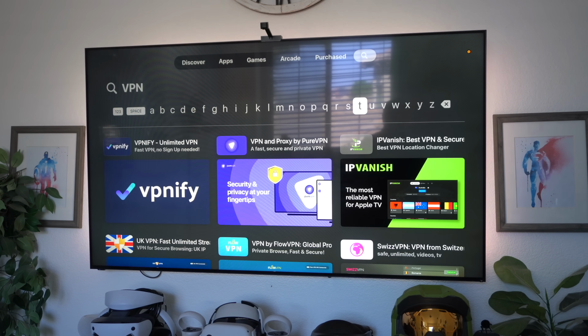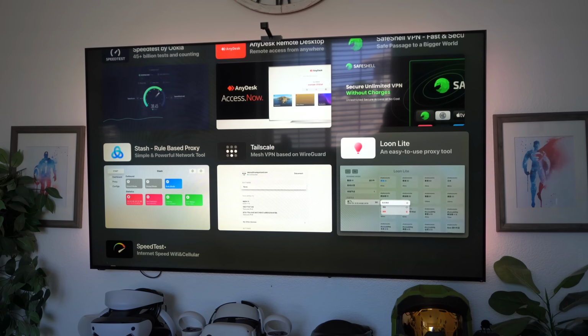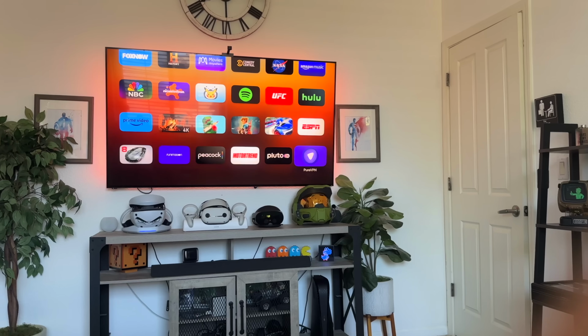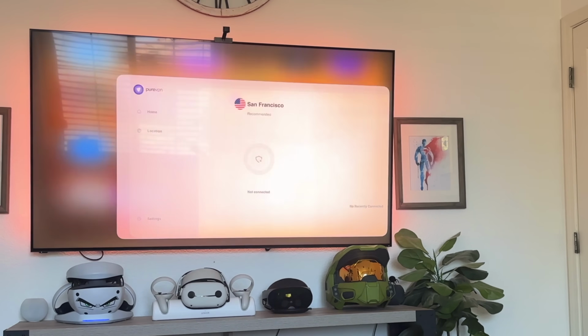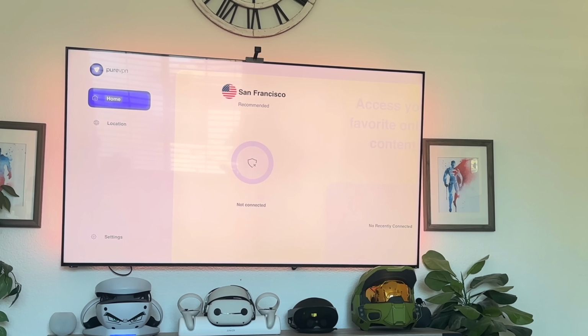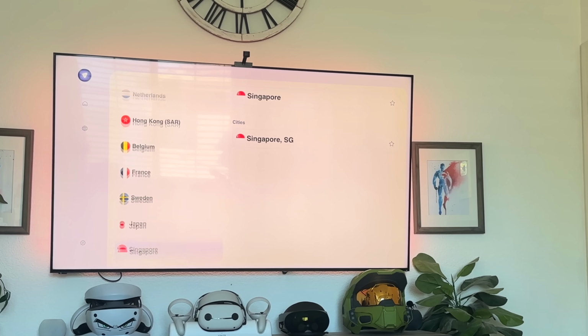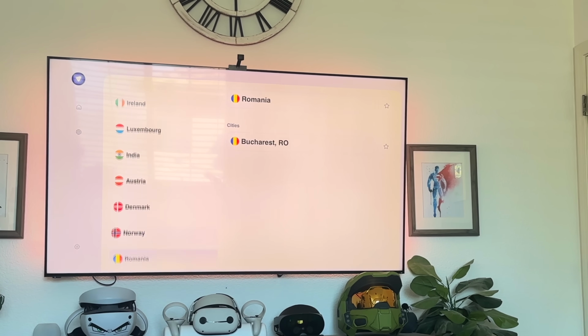VPN support. Now, thanks to iOS 17, if you go on the Apple App Store and type in VPN, you'll be able to find some great VPN providers right here on the App Store. The one I'm currently testing out is PureVPN. It allows you to change your location anywhere around the world, and in my personal opinion, if you're watching Netflix and you select South Korea, you unlock a lot of amazing films that are currently not available here in the States. And this VPN access is so easy to use. It's a very similar experience to what we're able to do on our iPhones.